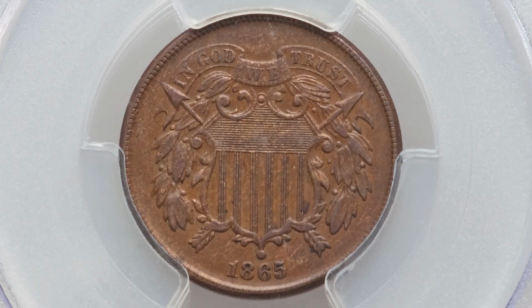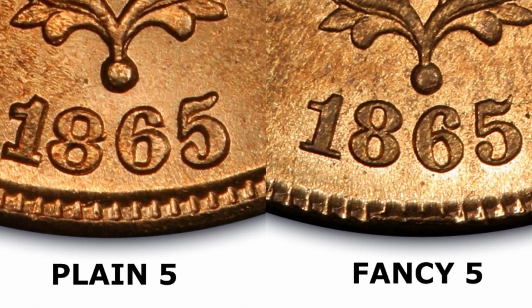Now here is another 1865 2-cent piece. Now this has the fancy 5. So here's the difference between the plain 5 and the fancy 5 on the date 1865 for the 2-cent piece. Now you can see the fancy 5, it has that little curve there at the top. Pretty easy to distinguish the fancy 5 from the plain 5.